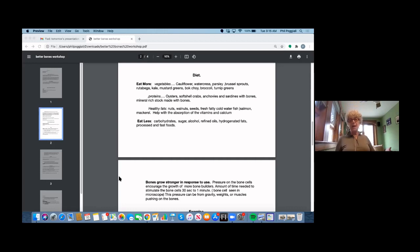Okay, now that's the diet. Now we're going to go to the part that this workshop is focused on. Bones grow stronger in response to use. Now the pressure on the bone cells encourages the growth of the bone builders, the osteocytes.